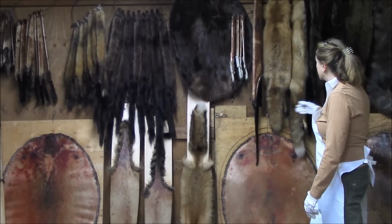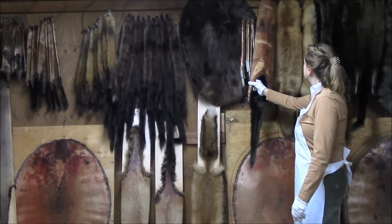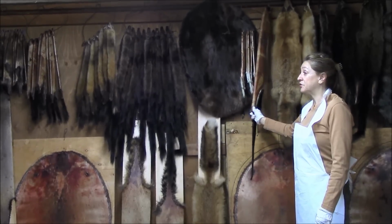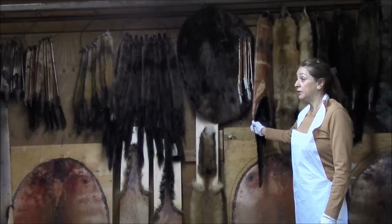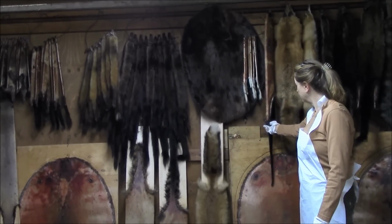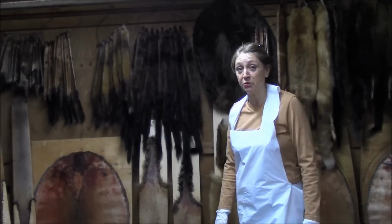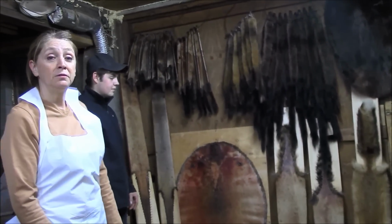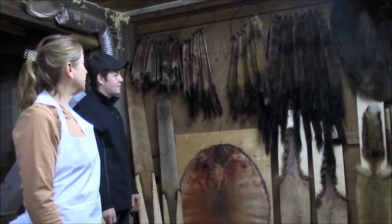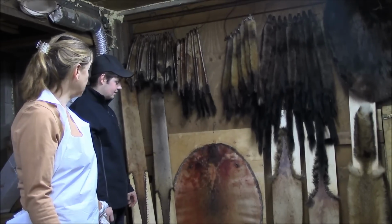And beaver, what do we got here? Otter? Yeah. Otter's another thing. That price varies, doesn't it? Yeah. You'd like to get $100 for a hide, but you're lucky if you do. 60 would be nice. 80 would be nice for the work involved. Yeah. So I guess that's basically everything we've got.